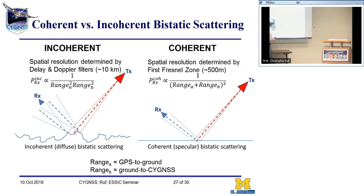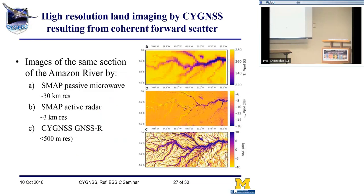If you go down to a slightly different spot and then go back up here, you figure out how far away from the specular point you go before the difference in path length is 90 degrees of wavelength. So 1/4 of 19 centimeters. How far do you have to go out before that happens? That's the first Fresnel zone region of scattering, and that's about 500 meters for our geometry. So the resolution should be 500 meters. That's about what you should be able to see.